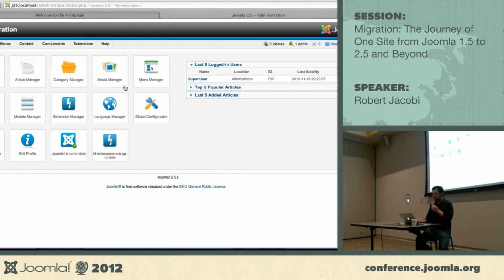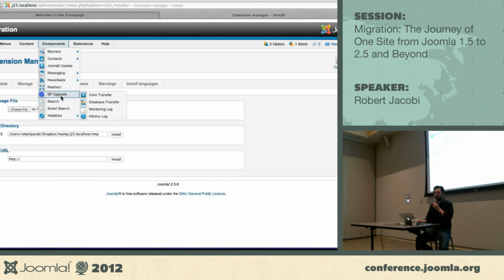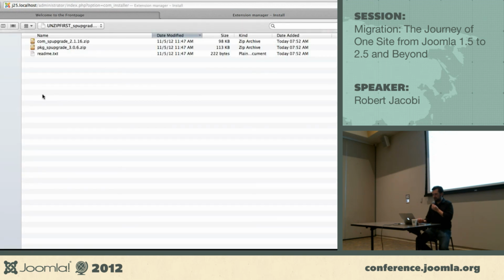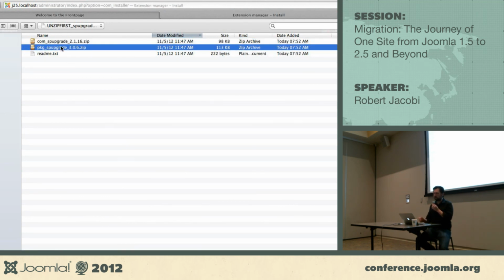Log into our completely empty Joomla 2.5 install. What we've done already is install SP Upgrade. It's a component. The package that you're able to get from their site includes both the 2.5 and 3.0 installs. So there's a Joomla 2.5 upgrade, which is just a standard component install, and then 3.0 is a package install. Either way, it's not going to look very different while you're installing it.